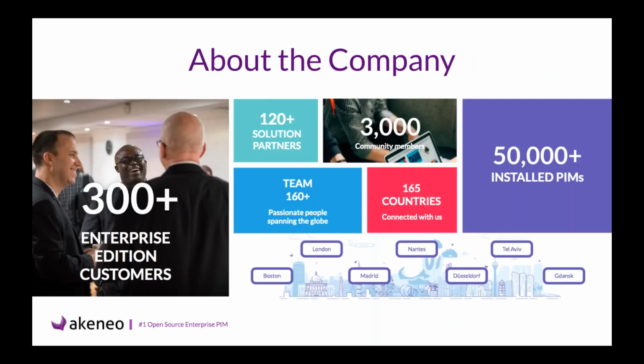About Akeneo, we were founded in 2013. We're an open source solution with on-premise, PaaS, and SaaS versions. Our founders set out with the idea to help marketers. They wanted to build an application that's designed specifically for them to provide high quality product information. And so that's what they've done. Today we have 300 enterprise customers in the B2B and B2C spaces across the world in a wide range of industries. We have 120 solution partners, more than 50,000 installations. A lot of those are through our community edition, which is our free version. And again, we have offices all over the world.